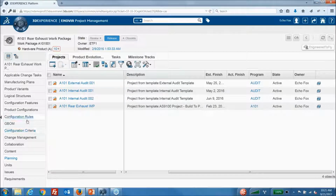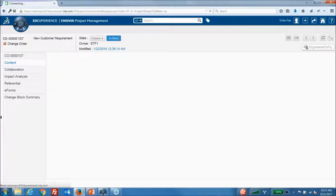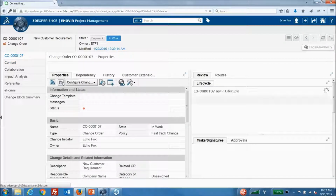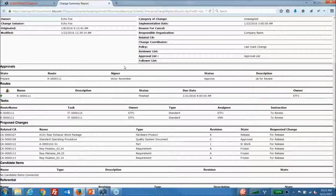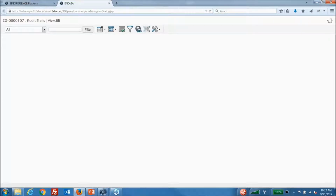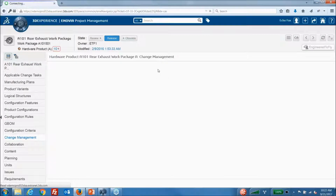I can then also track the various change processes in the system, and I can create templates for these change processes as well to make sure that people who are using the change process are adhering to the right process. So here there's a new requirement that came in that affected my work package, standard operating procedure document, my bill of material, and the design requirements. And I can make sure that these change processes have been worked upon in the right manner and generate reports to see that information as well. The history of the change process is controlled in the system, and that's readily available to me to ensure that the right people are working on the right data.